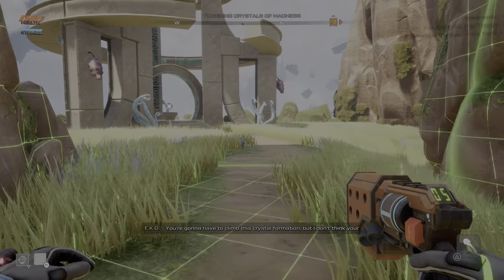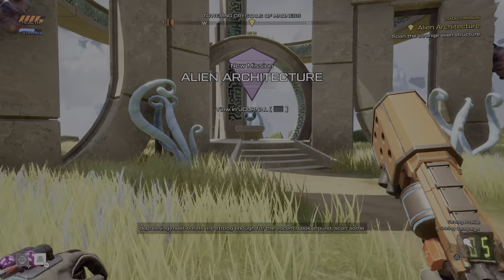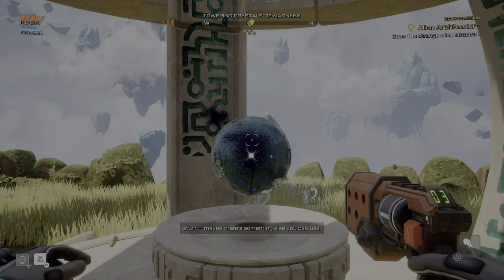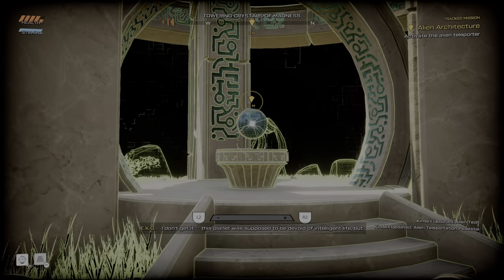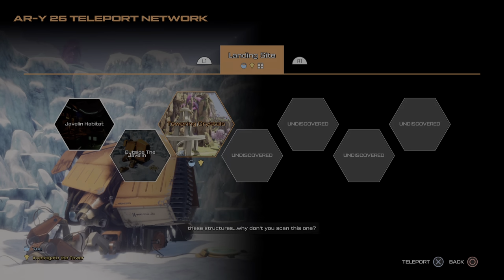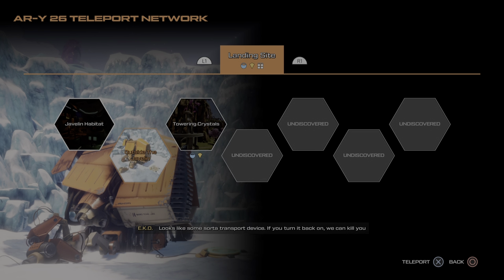Formation, but I don't think your depressing meat hands are strong enough for the ascent. Look around, scan some stuff. Maybe there's something else you can use. I don't get it. This planet was supposed to be devoid of intelligent life, but these structures... Why don't you scan this one? Looks like some sort of transport device.